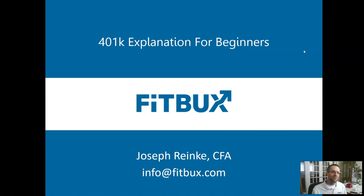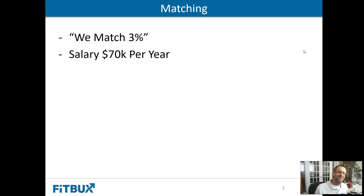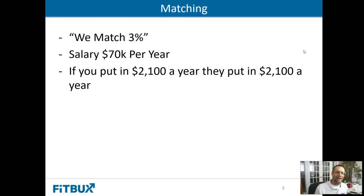We're going to go through some terms that you need to know, so that way you know what job to take. The first term is called matching. You might hear something like, we match 3%. What that means is, let's just say your income is $70,000 per year, and you put in $2,100 a year into your retirement. Your employer will put in $2,100 a year. It's basically free money. Make sure you get that.